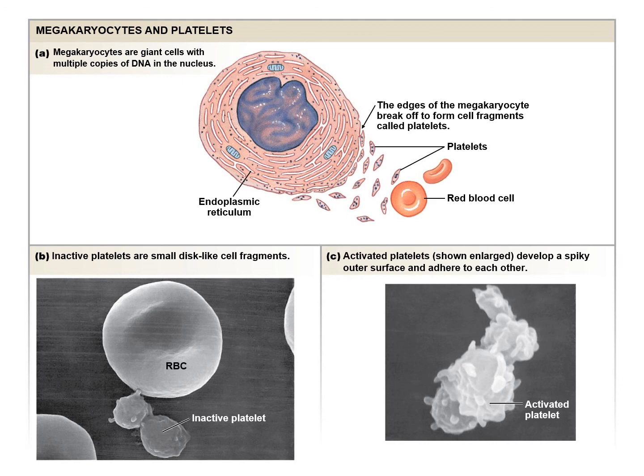Moving on, getting closer and closer to our clotting section, megakaryocytes are the precursor cells for what are called thrombocytes, platelets. Okay. Platelets are really, really cool in my opinion. Inactive platelets, ones that haven't been turned on and then back off, haven't been activated yet, are generally smooth like this.